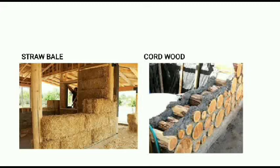Straw bales: after harvesting of wheat and rice, the field has straw. We can use the straw to make cubes, and those straw cubes can be used for construction of the walls of the building. That is a highly insulating material.